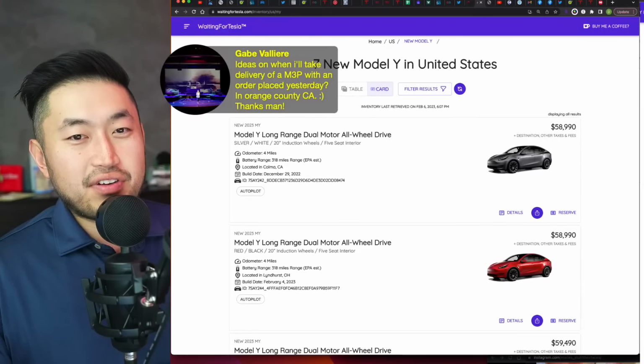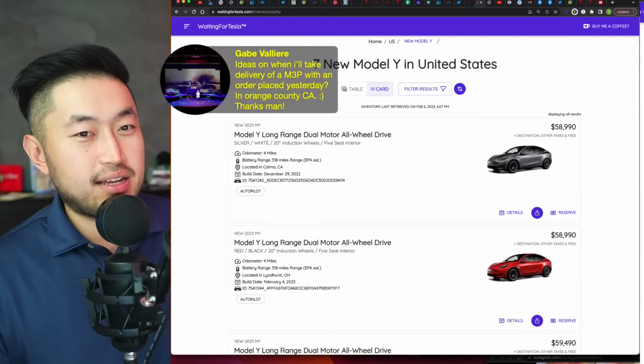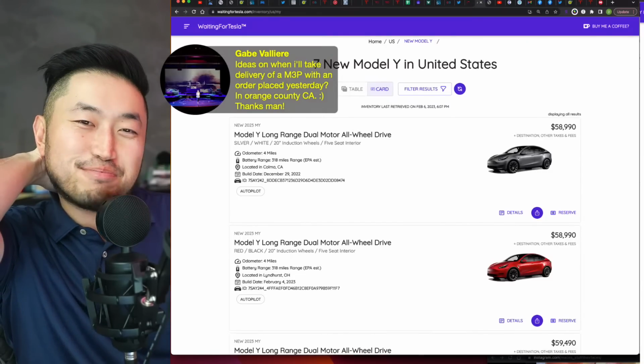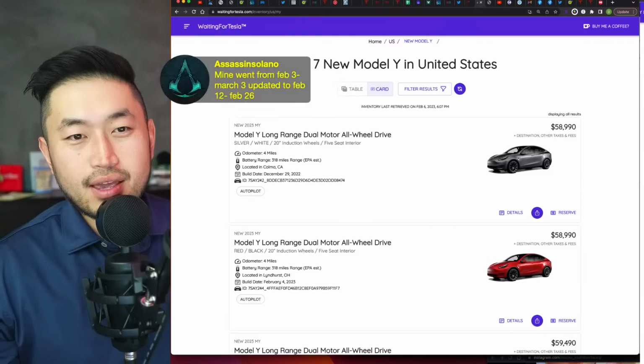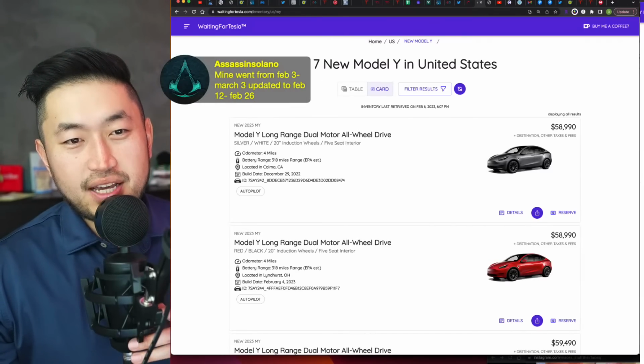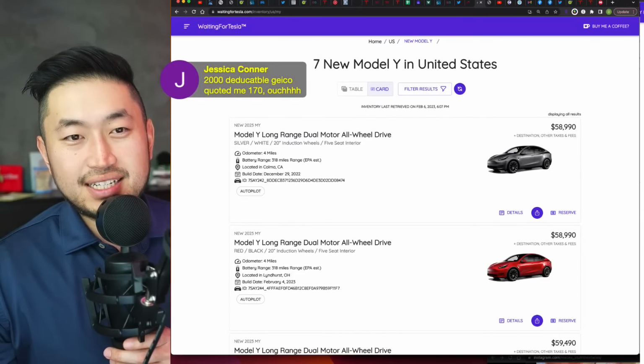I'll take delivery of a Model 3 Performance with an order placed yesterday in Orange County, California. Could be, really just check your app. It'll tell you what your date range is for that. Mine went from February 3rd to March 3, updated from getting pushed back. That's for a $2,000 deductible, code me 170.